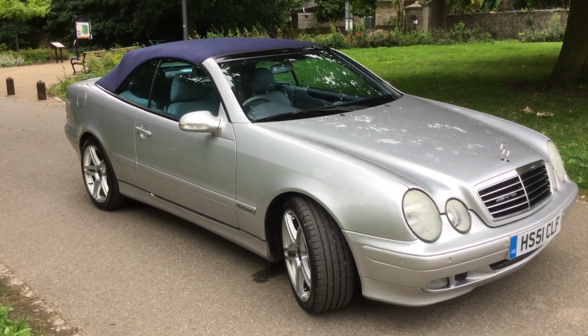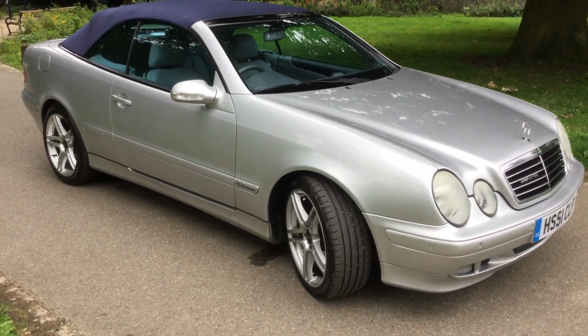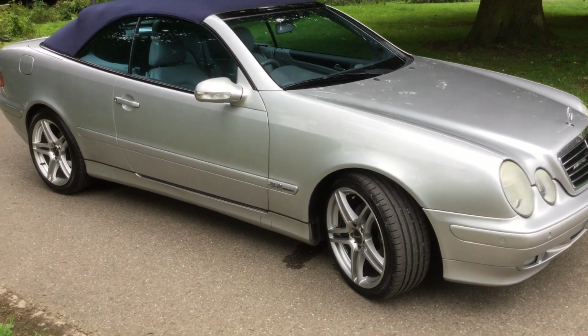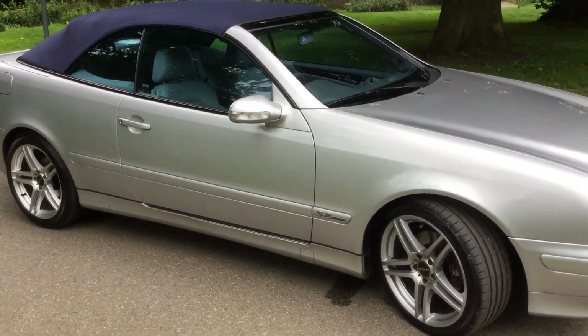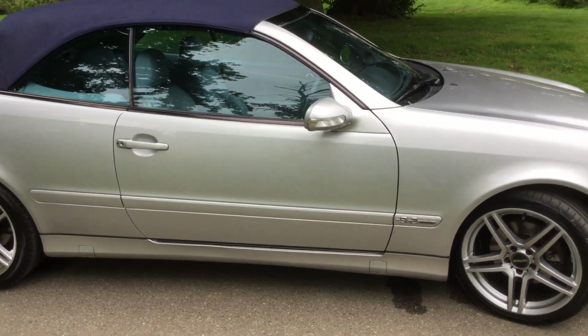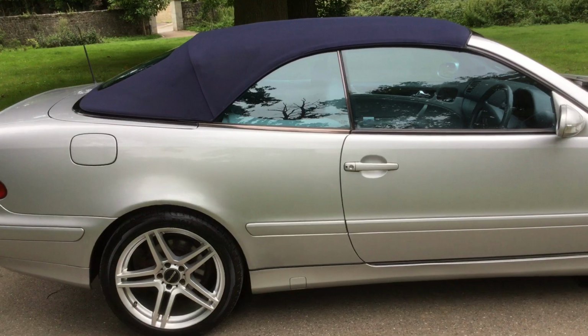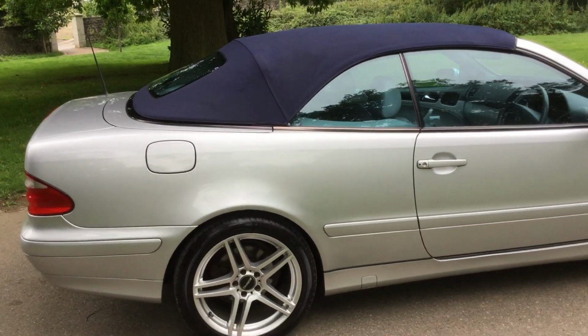Now, the reason we tend to do these vehicle appraisals is it's all about trust, honesty, integrity. We'll tell you everything about a car, good, bad, indifferent, so you can view it from the comfort of your own home. And then you can make your own informed decision whether you want to come down and have a look at the car, but it should be as described.